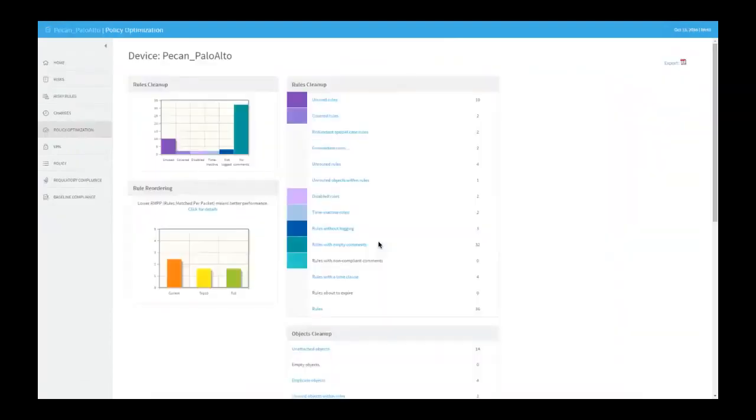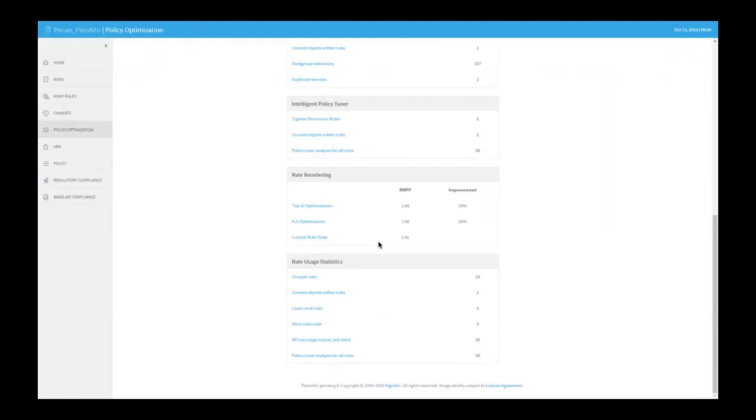The other thing that it can do is rule reordering. For rule reordering, the intelligent policy tuner, and the rule usage statistics, you need to make sure that you are able to send out your traffic logs, threat logs, syslogs, system logs, config logs, all the logs. You should be able to send them to AlgoSec for analysis. Trust me, it's not a very big configuration. It will hardly take 1 or 2 minutes of your time, and then you should be able to get the intelligent policy tuner.